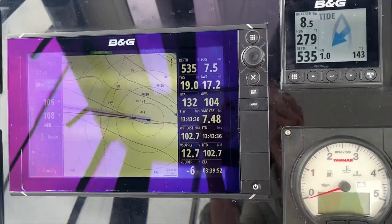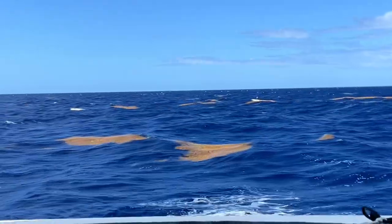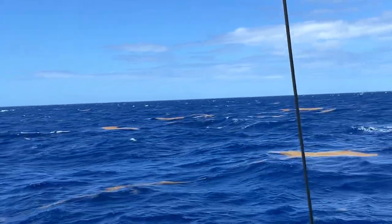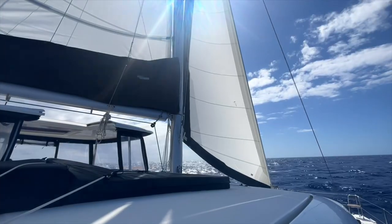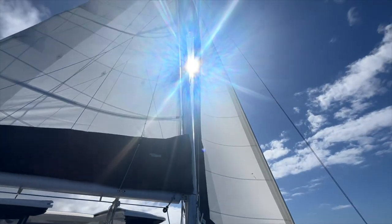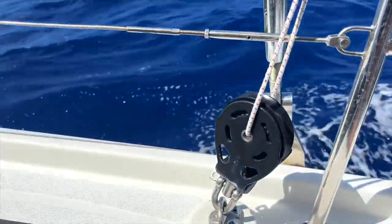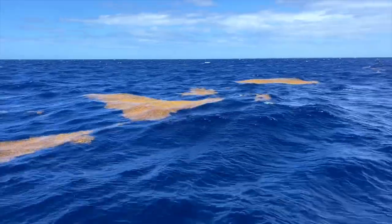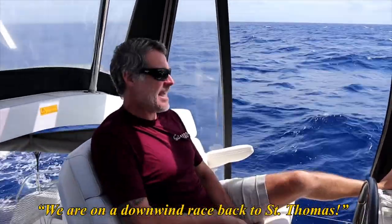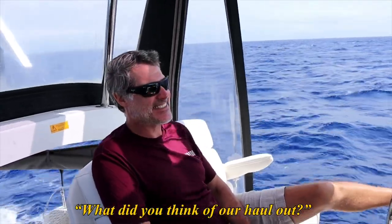Seven and a half knots. I mean, really 8.5. We're battling a knot of current, but not bad. A lot of sargassum out here today. Downwind race back to St. Thomas. What did you think of our haul out?